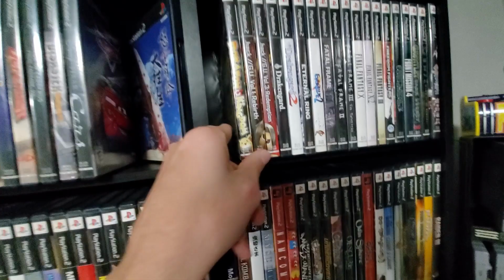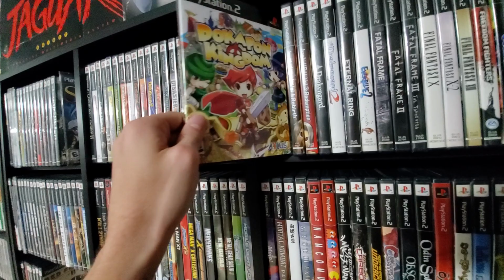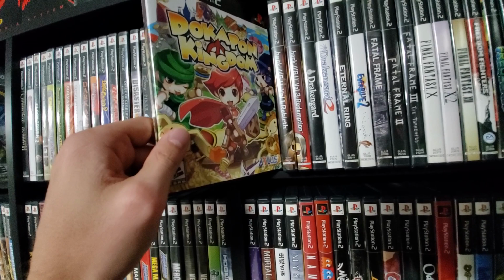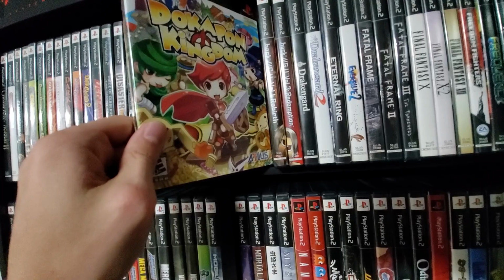Dokapon Kingdom. Like an RPG, a strange board game, kind of like Mario Party, except in this one, when you beat your opponents, you can change the names of their characters to bad names or give them debuffs and all this sort of stuff. It's basically about trolling your opponents. So if you like Mario Kart, you should dive into this one.